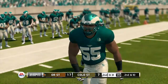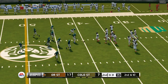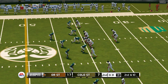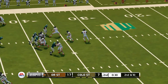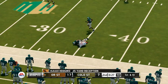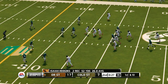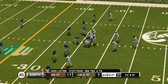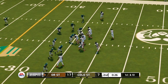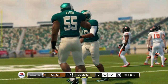Bradford was the intended receiver on the play. Second down and 10 to go, ball on the 40-yard line. Lets it fly, and he's taken down at the 35-yard line. Check, check. Stingray! Stingray! And he stops the clock with a spike. That makes it second and 10.